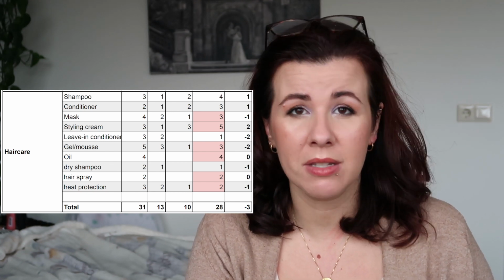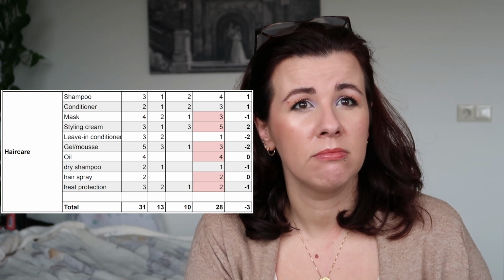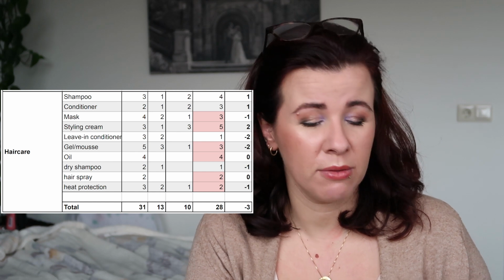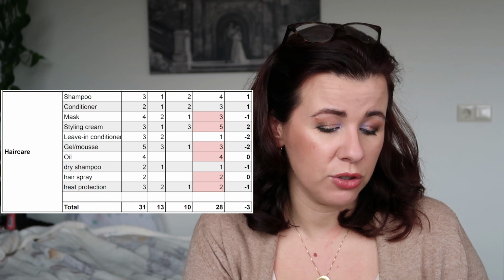Hairsprays, I have 2, the same 2 as last year, a mini and a big size. And I think the big size is going on 7 years old. Probably. I should probably get rid of that one. And I also don't use hairspray, so I should probably just declutter those.